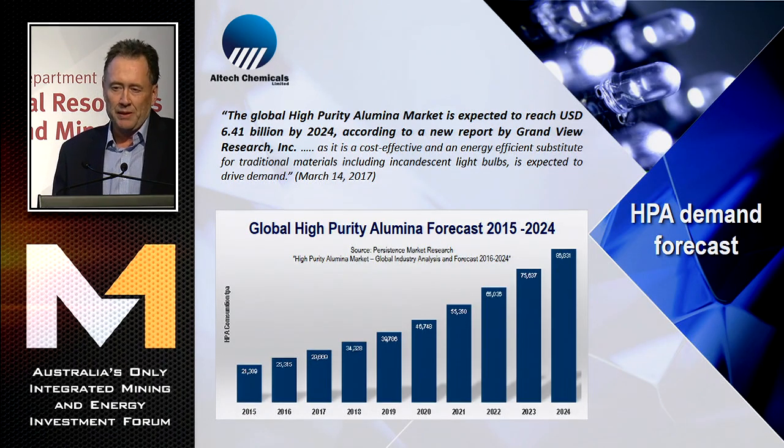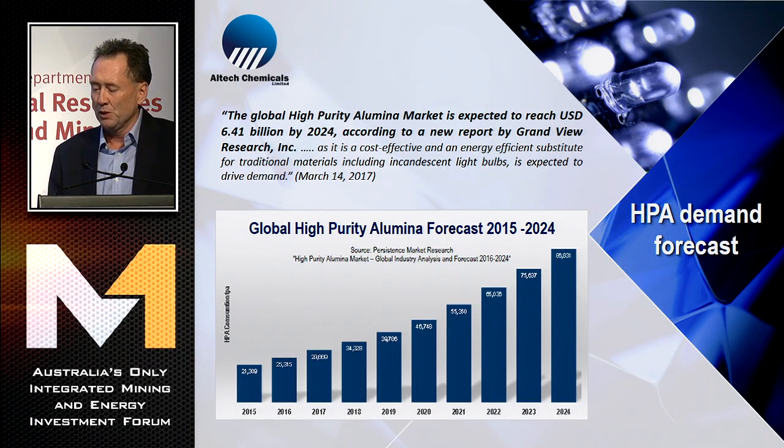Global high purity demand overall. An American firm, Grandview Research, put out a number earlier this year. They predict that the high purity alumina market will be worth $6.4 billion by 2024. This is a bit more aggressive than the forecast that we're using, but the market at the moment sits around 20,000, 25,000 tonnes, but growing rapidly, 17, 18% a year to well over 80,000 tonnes in 2024. Our plant should be on stream by 2020, so you can see it'll be placing product into a market where there's really strong demand growth.